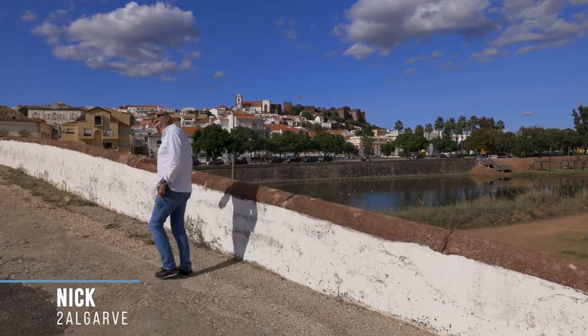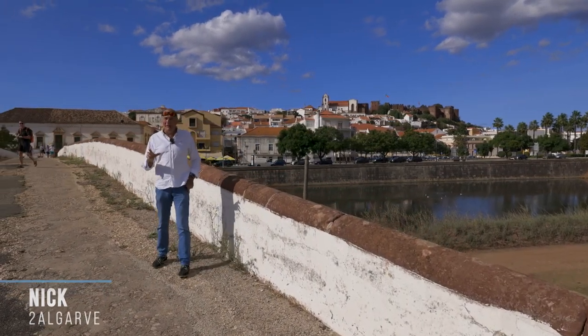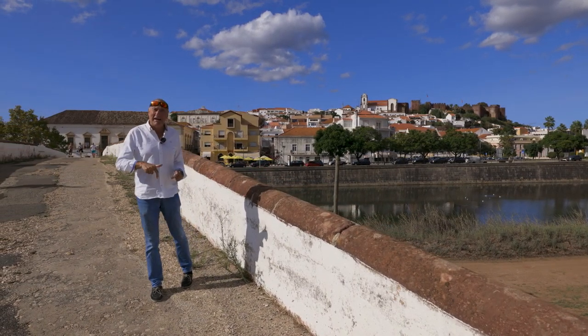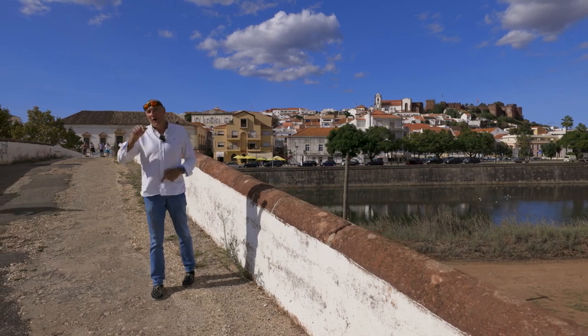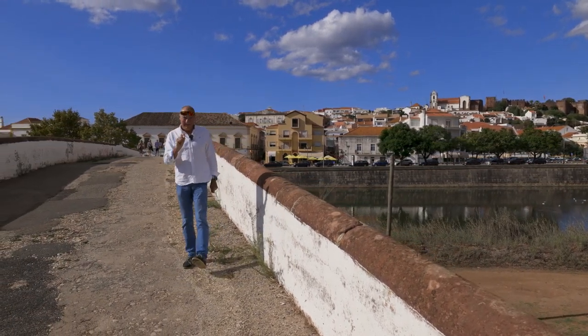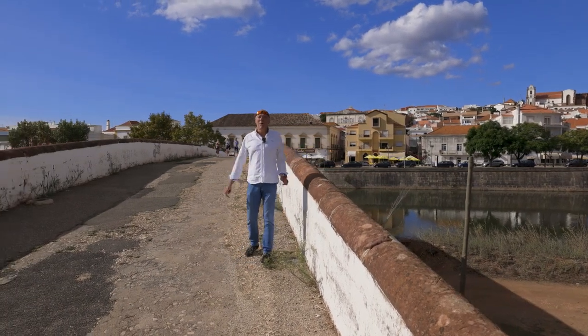I'm Nick, and today we're back in Silves. We came here a short while ago as part of the Medieval Festival, which was mostly at night. Today we're here during the daytime, and we're going to start on the Roman bridge, which isn't a Roman bridge. Built around 1400, we'll start here and show you the whole beautiful town.